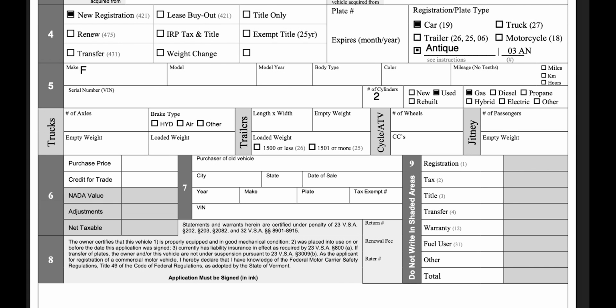In section 5, we'll do the actual make of the vehicle. So I'll do my Fiat 500, Fiat 500L, 1972. The body type is CP, or you can type in coupe. The color is blue. The mileage, you can do KM, but I typically just convert to miles anyway. So in my case, 32,000.